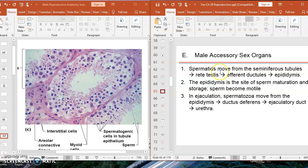Now we already have looked at the anatomy, so we should know that spermatids move from the seminiferous tubules, rete testis, and actually would be spermatozoans. But spermatozoans move from the seminiferous tubules, rete testis, ductus epididymis, and then the epididymis is where we talked about the maturation. They become more motile, but not completely motile there in the epididymis. And the epididymis, again, is where you store the sperm. It's not stored in the testes. It's not stored any place else. It's stored there. And ejaculation is spermatozoa move from the epididymis, ductus deferens, ejaculatory duct, and the urethra.